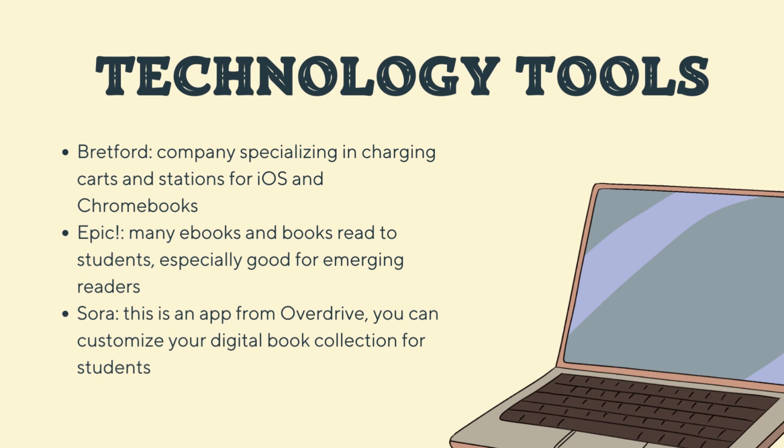For technology tools, the three that I had were Bretford. They specialize in charging stations, charging carts and stations for both iOS and Chromebooks, and you'll see that I actually chose them. And then Epic, so many ebooks and books, they would really benefit, I think, from having that. And then Sora is an app from Overdrive where you can custom buy ebooks. With Epic, you just go and there's tons of books and all the things. With Sora, you can more mindfully curate it.